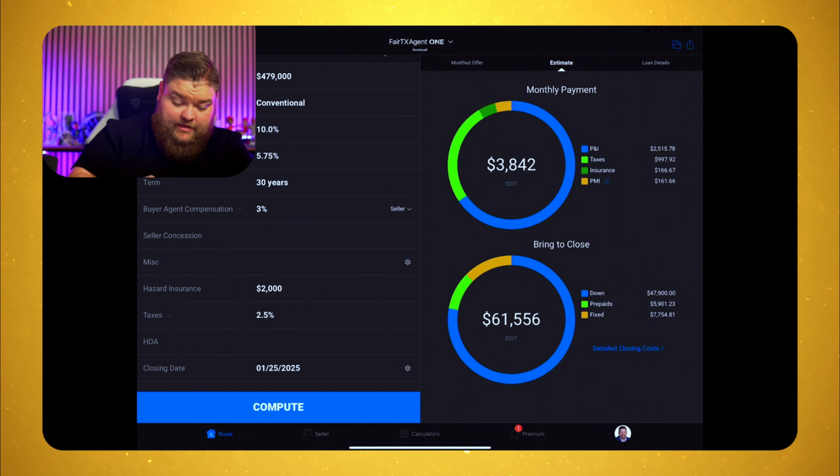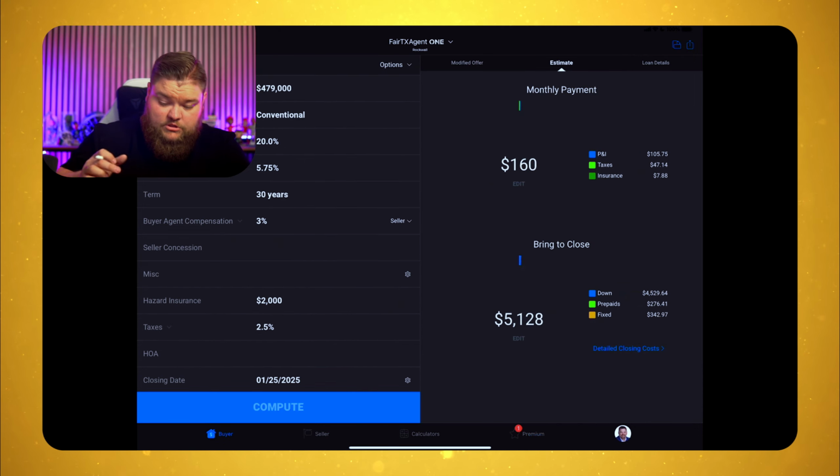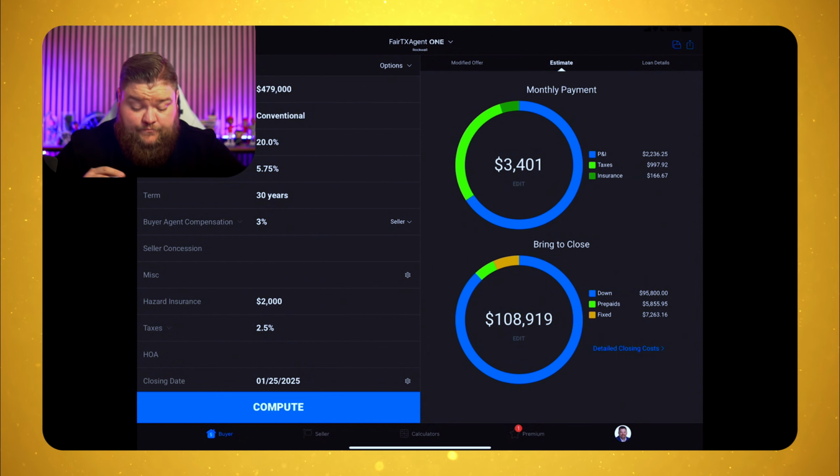So then it's like, okay, let's do it again. Let's jump it again, from 10 to 20. So 20 eliminates the PMI, which is fine. It's great. It eliminates the monthly expense. We get down to 3,601, but it now takes us $108,000 because 20% down on a $479,000 purchase price is $95,800. That's simple math. We can calculate that all day long. To save $600 a month, so 108.